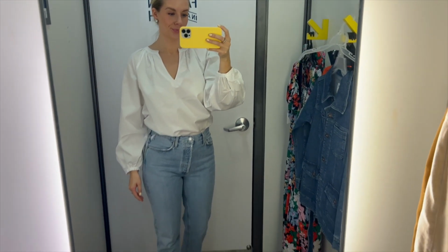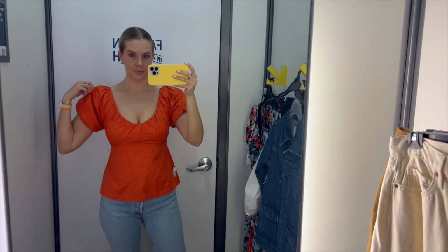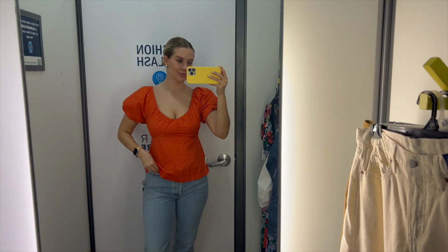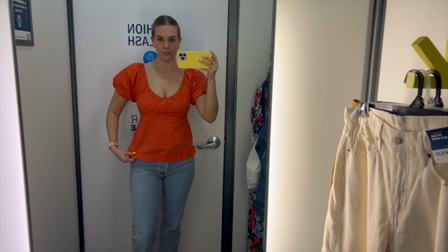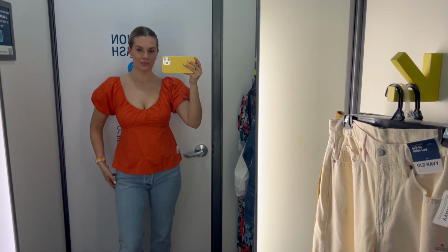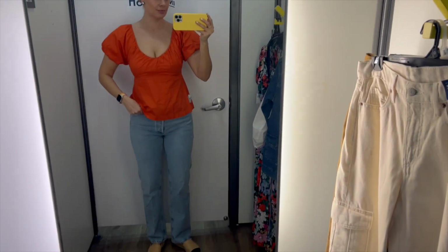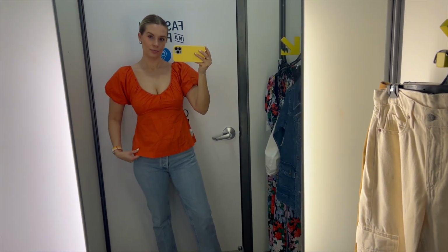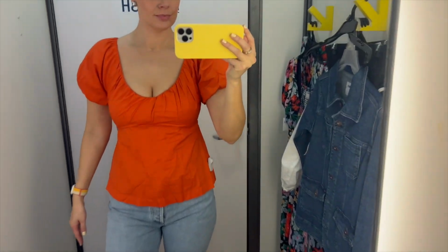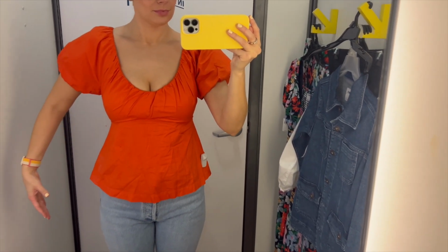This next top I had higher hopes for than I thought I would. First of all, I got an extra small, which I don't know what I was thinking. I definitely needed a small, but it still worked. I just feel like it looked more flattering in person, I would say, than in this camera, but nonetheless, I didn't love it. It's kind of peplumy, but kind of not, like an A-line top. The color is really pretty, but I didn't love this U neckline. What do we think? Could be cute.